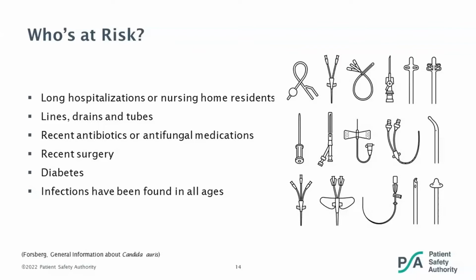Patients also with a central venous catheter or other lines or tubes entering their body. Patients who are colonized usually see candidemia occur after an event, like the placement of a new line or a tube. This happens because the yeast is given an opportunity to be introduced to the bloodstream via the skin. Having recently been on antibiotics or antifungal medications: almost half of patients with C. auris infections have been on antifungals at the time of their infection or immediately before their diagnosis.